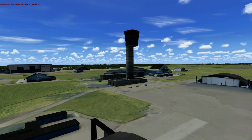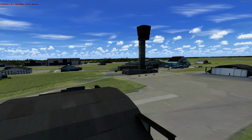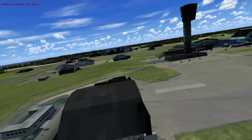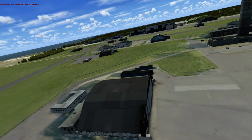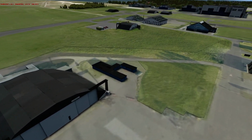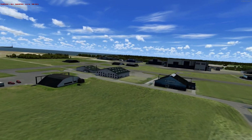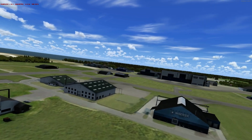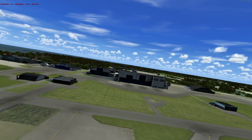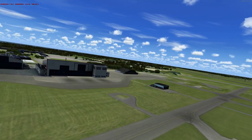For many airports, a control tower is like the centerpiece of the airport. But other than the control tower, which I don't know, maybe some of you guys can correct me and tell me if it's really that dark in real life. I'm not really sure. So we've got some more logistics areas here, hangars, Maersk, which is one of the most popular, I think, Nordic-based companies in the world. There's really nowhere you can go and not see that Maersk logo.